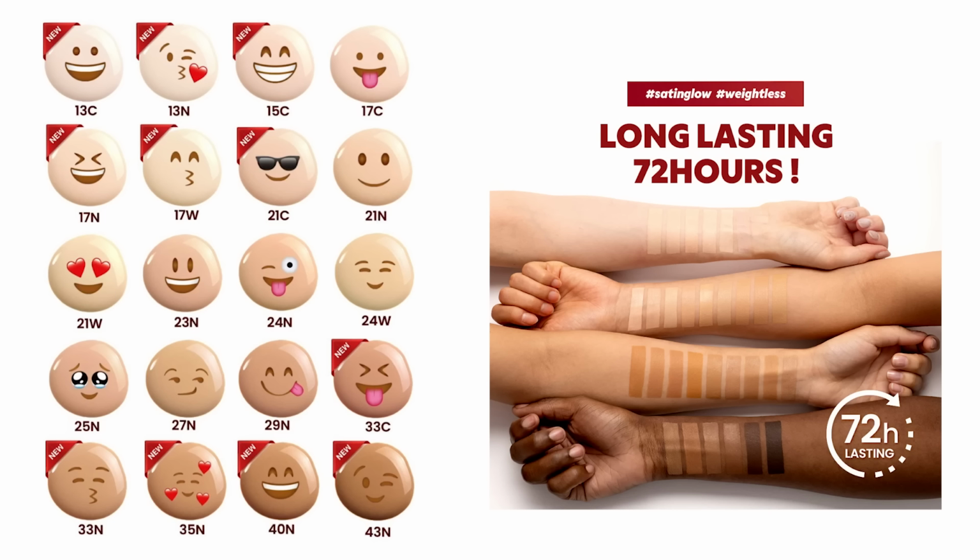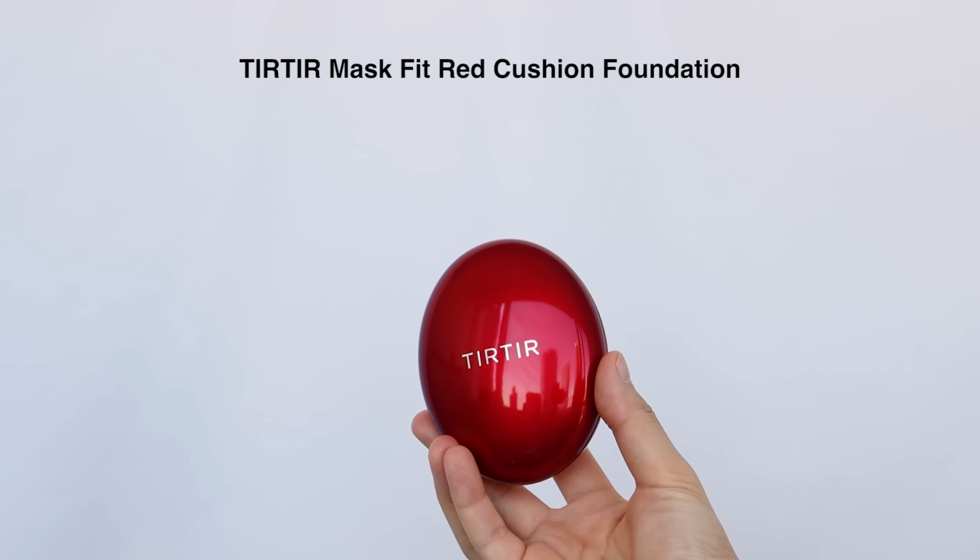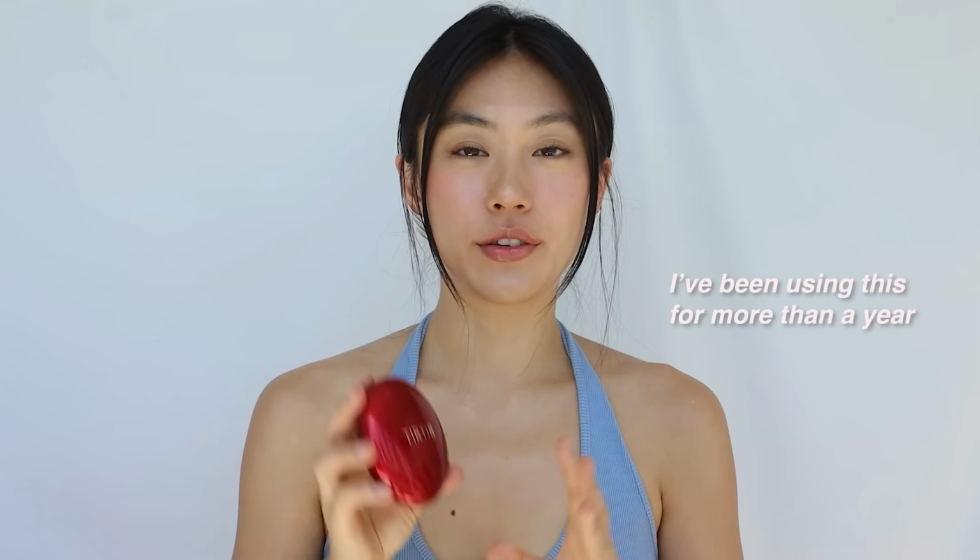So I'm going to start with this brand, and this brand's cushion foundation was actually the first product that released more than 30 different shades. And this is TIRTIR Mask Fit Red Cushion Foundation. I've tried it for more than a year, ever since they launched this product, so I can give you a more in-depth review. This is a really high coverage, matte, fixing formula type of foundation. It's not something you expect for a natural looking, glowy look, but I use it when I want my pores looking blurry and smooth, and when I want my makeup to last all day.